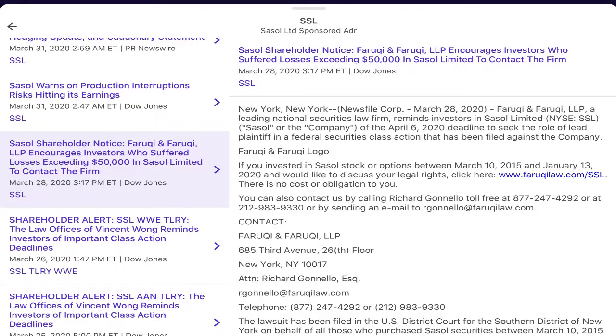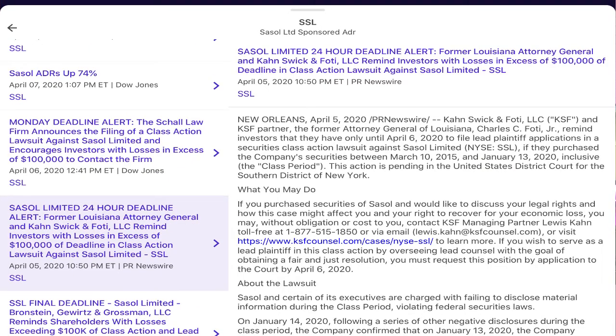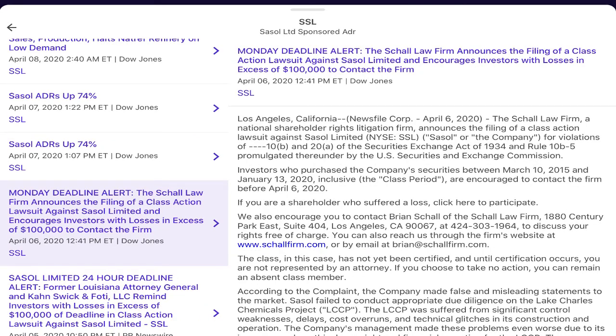So Sasol's latest issue that has really not helped it, besides the oil and gas issue, has been the fact that it has been misleading and giving false statements to its shareholders. This has actually led to Sasol's biggest issue currently, which is multiple class action lawsuits for anybody losing $50,000 to $100,000 in the reporting of information to its shareholders.